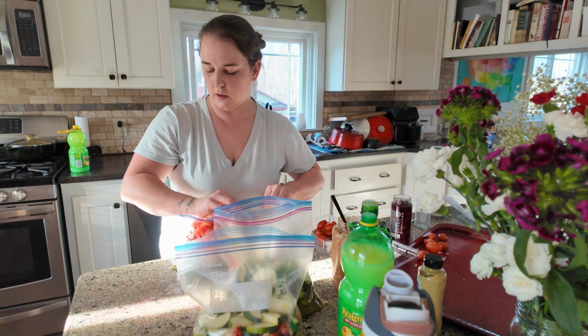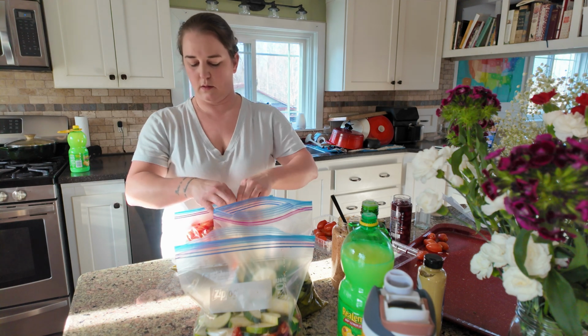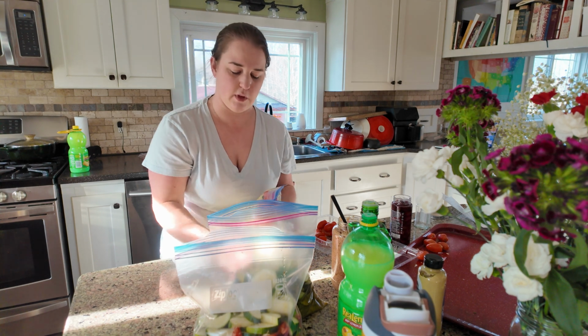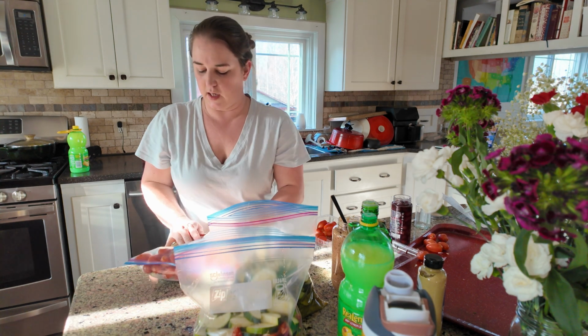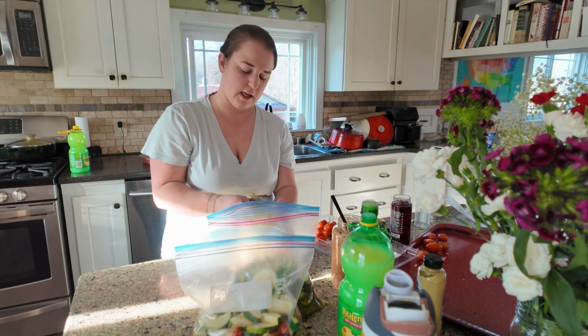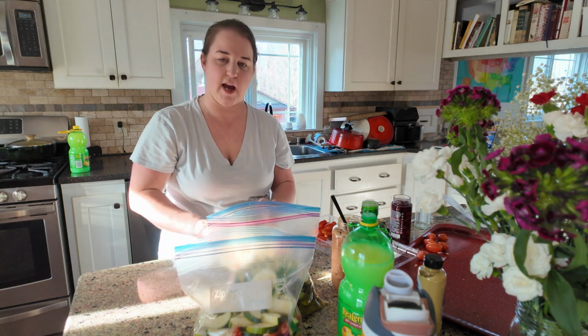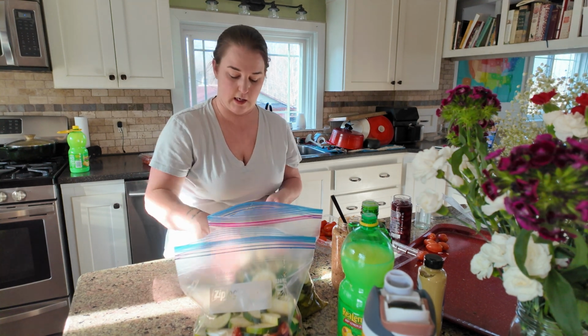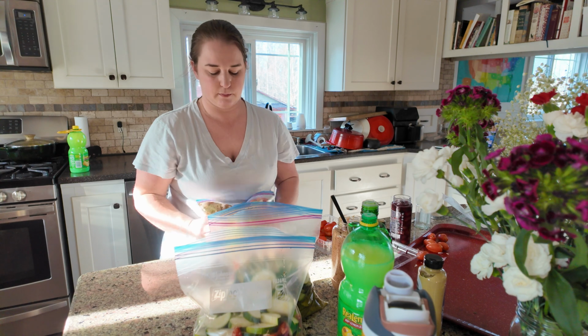Remember to squeeze out all that air as much as you can. Smush it all around also without bursting those tomatoes, just so that while it's marinating, while it's sitting there spending all of its time together in the bag, those vegetables have an opportunity to get marinated along with the chicken.